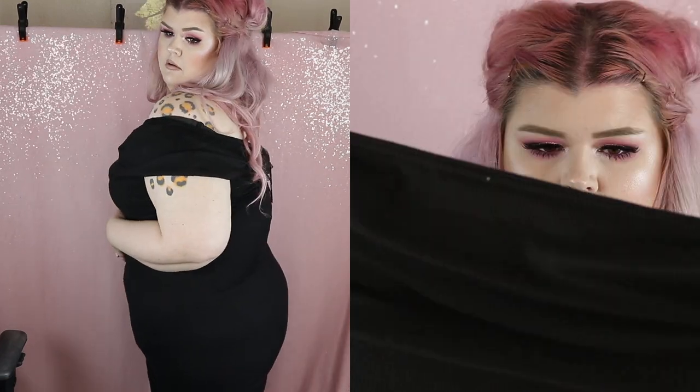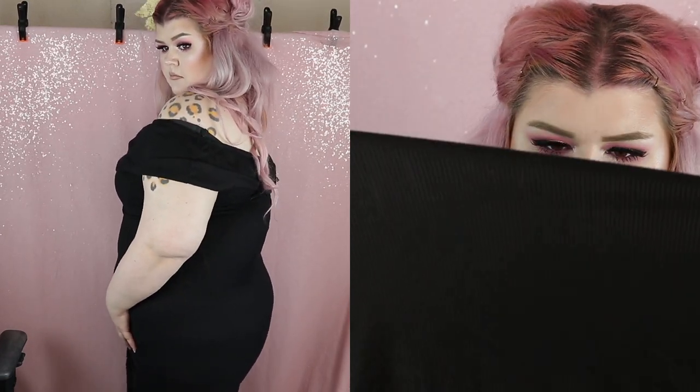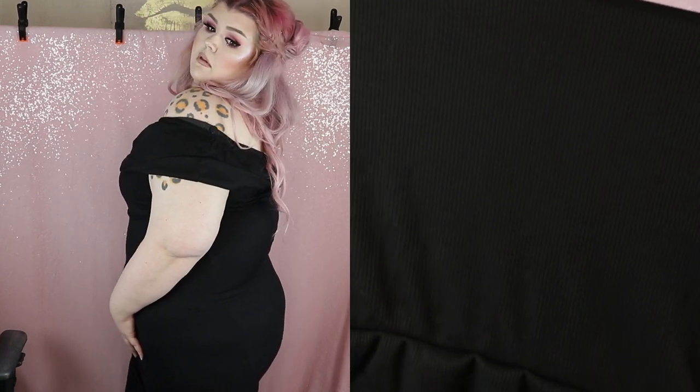All right, the next thing we are going to look at is the Plus Off Shoulder Rib Midi Dress. I think I got all of these in a 20. So it's just the black dress. Ooh, I can kind of see through it when it's held up to the light, but since it's black. Oh, she's clingy. For some reason, I thought she wasn't. Oh, she's got a lot of stretch.